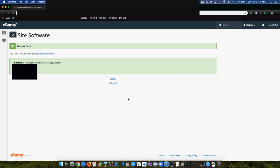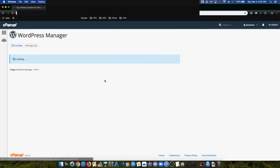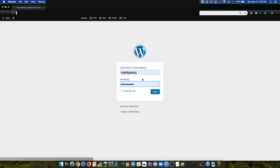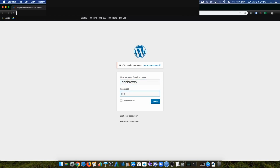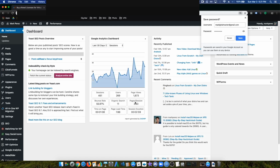Cool, so we installed our URL. Just click on home, scroll all the way down, click on the manager again, click on manage on your domain, click on the admin tab, and click on the admin URL. Cool, so let's just log in. John Brown. Let's see, John Brown, that should be right. I guess the email does work better. So here, cool, we installed WordPress.